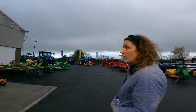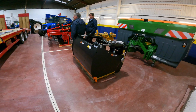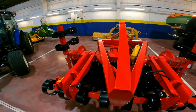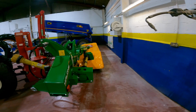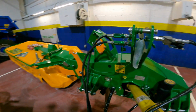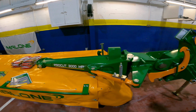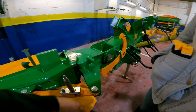The shear grab without any welds on it. That's the new Malone mower he was talking about. The same one as outside? No, it's the new one, I think. Or no, it's a wider one. Can't remember.